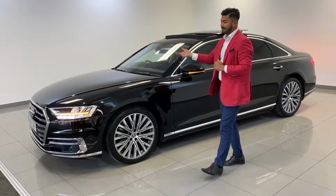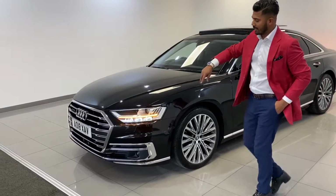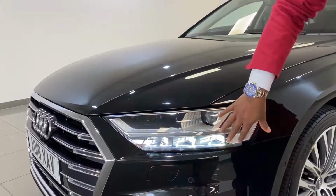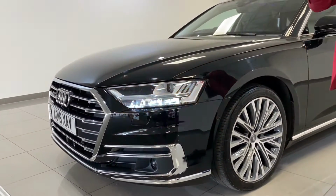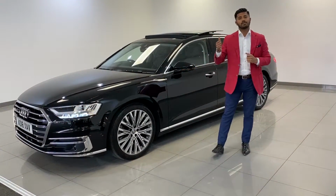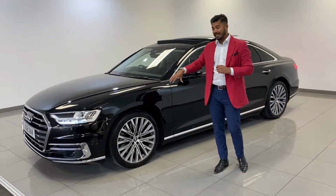So first of all, it's metallic black. You can see that straight away. You've got the matrix headlights with the matrix dynamic indicators, what you call the pulsating effect. All the LED indicators there, and you've got the headlights as well, which is then on. Front parking sensors, rear parking sensors, and you've got a full 360 camera view, which is front cameras, side cameras, and rear cameras. You've then got the diamond cut 20-inch alloy wheels.